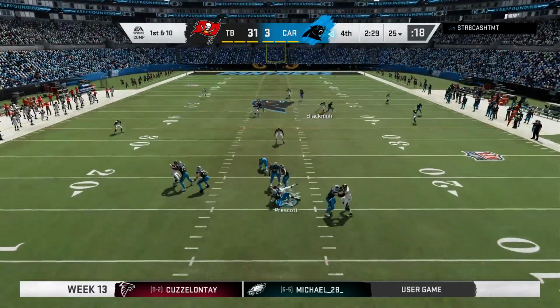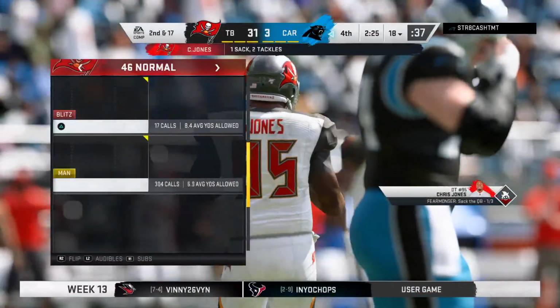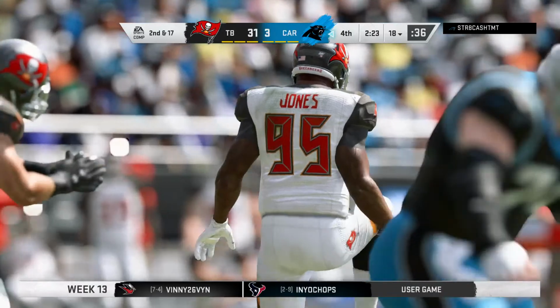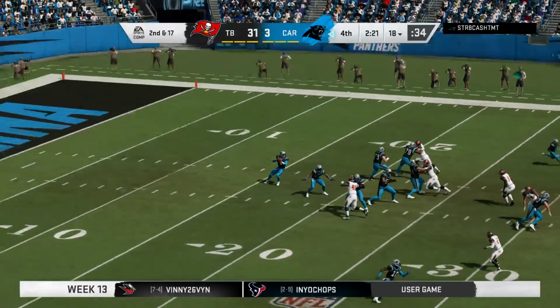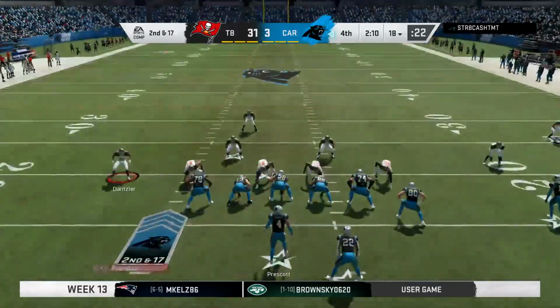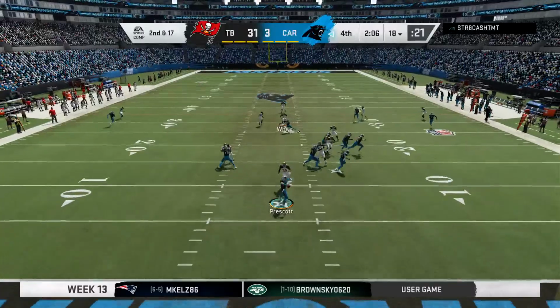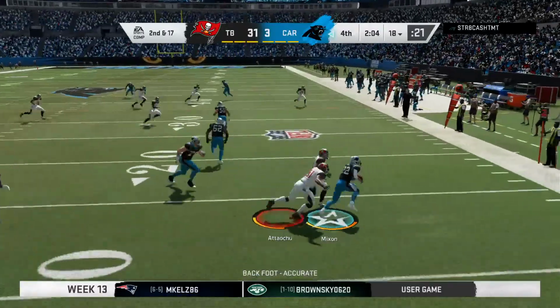Nowhere to escape, and he goes down. Chris Jones in there for sack number 85 of his great career, moving him past Hall of Famer Howie Long on the all-time list. Don't need it all back at once, but you figure they're going to need something here. 17 yards to go on 2nd down.